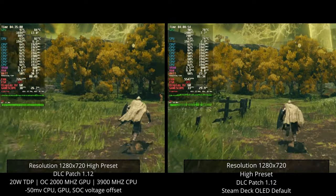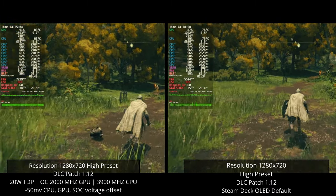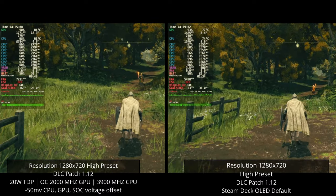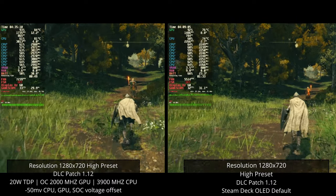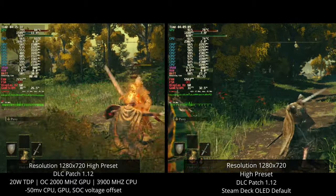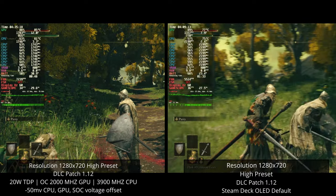So it is good to be able to do it, but I would not recommend doing it in every game. Maybe if you have some sections which are not playing that great, then you can quickly increase the TDP, but then I would simply stick with the default one.